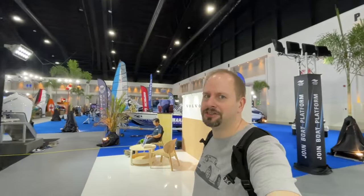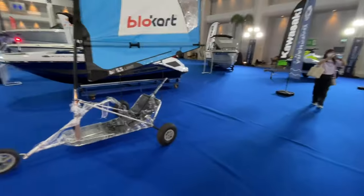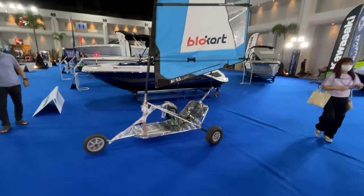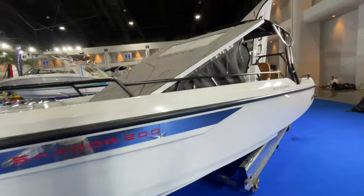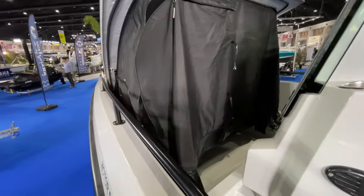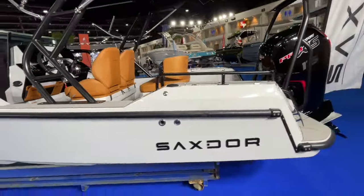Boat section. So we got some boats and jet skis over here. Let's go wander around real quick. I don't know a whole lot about power boats, but we'll see. Oh, look at this little land sailor. This hull looks interesting. Oh, it's got a pop-up tent built into it. That's pretty neat. Never seen that on a boat.